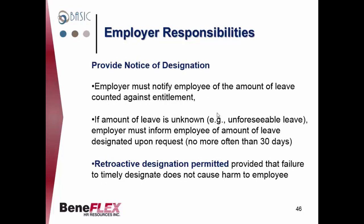One thing I wanted to talk about during this session, and I encourage you to stay for the other session because I'm going to tell you how to deal with a lot of this stuff from a practical side of it, if you can. But retroactive designation is permitted as long as the employee isn't harmed.